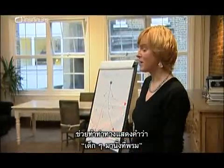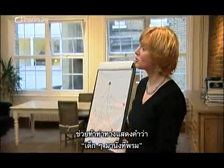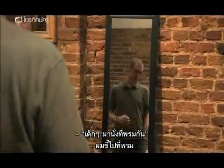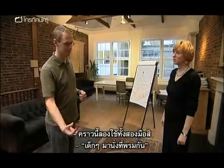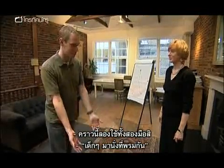So just find now a gesture which maybe would demonstrate now children come to the carpet. OK, children, come to the carpet now, please. And point to the carpet. So now try to find something with both hands. OK, children, come to the carpet now, please.